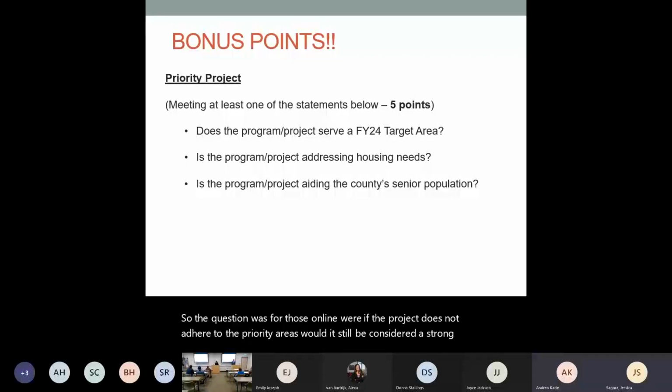Basically, the only way we're scoring the target areas is within this bonus point section. So as long as you have a strong application in the main criteria, it would definitely still be considered, especially because the geographic focus is really just a priority, this is where we're thinking. And if there are strong needs that you're addressing, with strong support in the application, then I think it could still be considered a strong application. Do you agree with that, Nick? Yeah, that's a great way of answering.